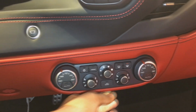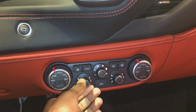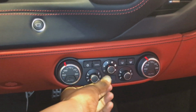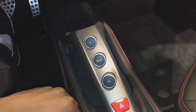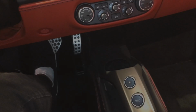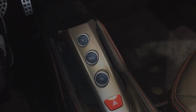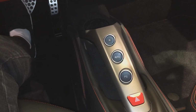You also have dual zone automatic climate control, so adjust the temperature on either side. PS stands for power start, and it is launch control. With both the accelerator and brake pedal fully depressed, it will hold the revs at about 3000 RPM, and once you release the brake, it will launch.